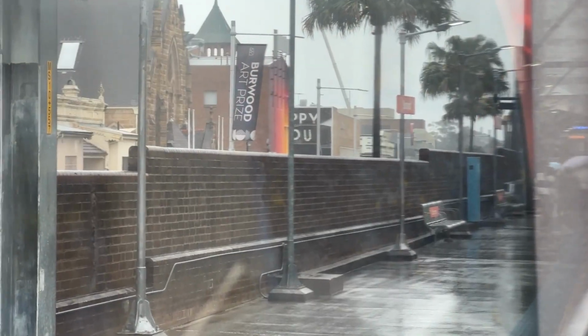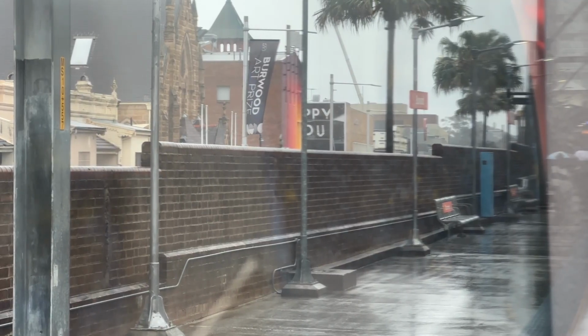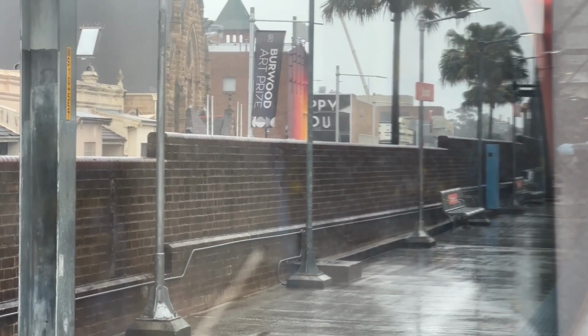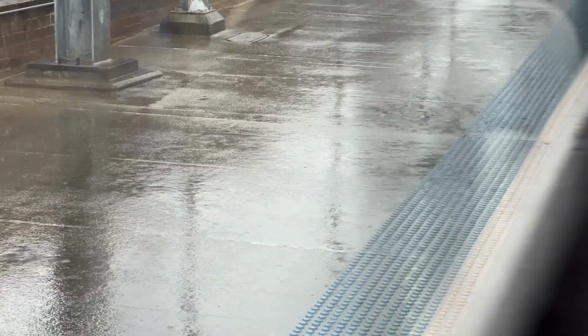Now, on the day of filming this, it was already quite heavy with rain. However, it actually got really heavy at Burwood, so I decided to take a few videos of the platform and whilst we were leaving it, as it was quite heavy, to be honest, and probably I would say the heaviest it got that day.